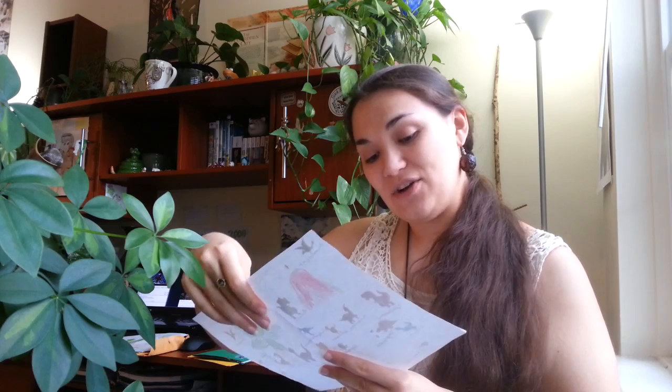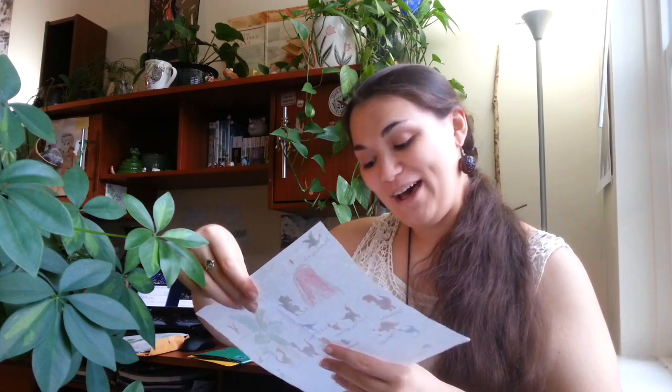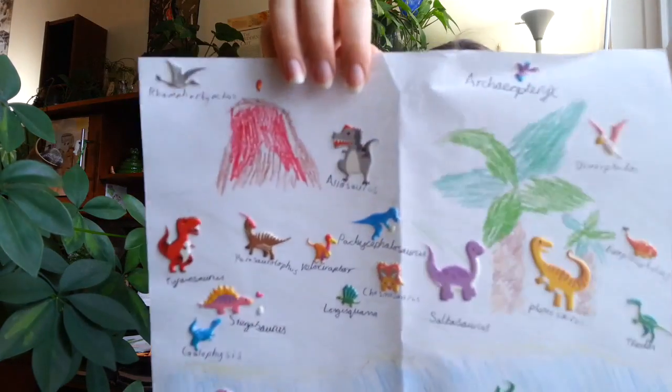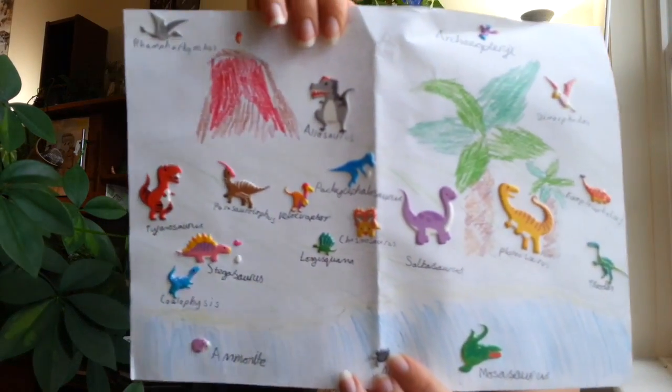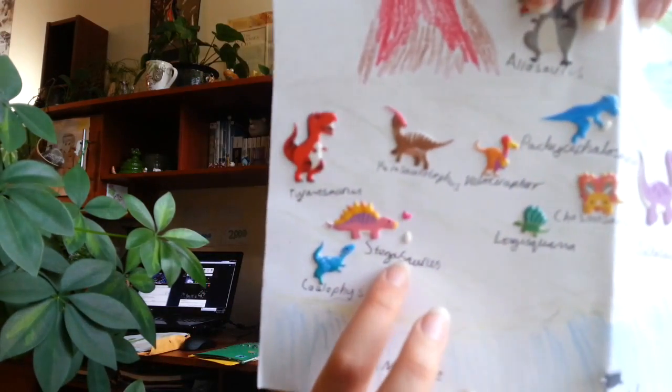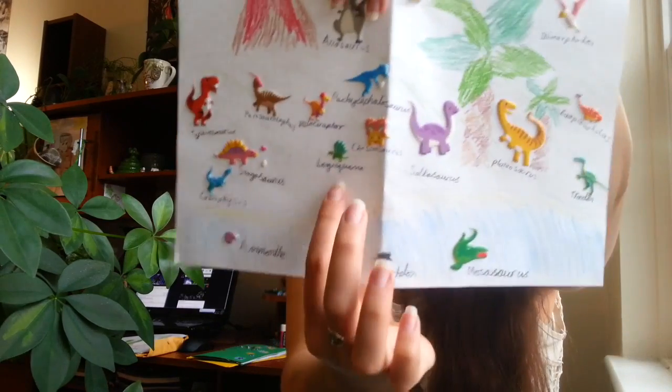Oh, I've got to show everybody. Oh my gosh, look at these. Look at these dinosaurs. That is the most amazing thing ever and will actually help me learn some of them. Oh, there's even a little flame. There's a little flame for the volcano and a little egg. Oh, and look at this one. Oh my gosh, and the drawing of the trees is so nice.